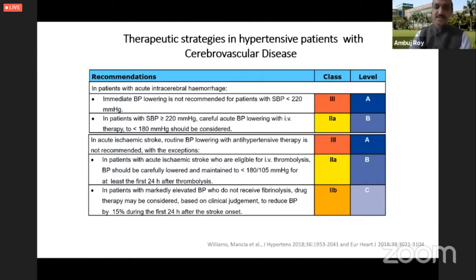So if you have somebody with intracerebral hemorrhage and very high blood pressure, intensive blood pressure lowering is indicated only if the BP is more than 220 millimeters of mercury. And otherwise, do not reduce the BP immediately, especially if it is less than 180.